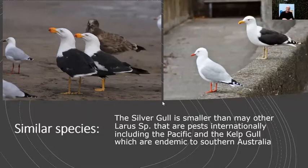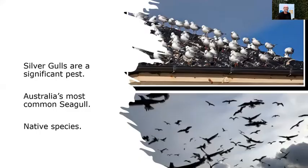But of course, it does have some similar species. In southern Australia, we have two other gull species, but they're significantly larger. They look a lot different. On the left, we have the Pacific gull, and on the right-hand side, with a silver gull there as well, is the Pacific gull. Sorry, the kelp gull. I get them mixed up. Good thing we're not talking about them today. But certainly when you're down around Tasmania and Melbourne, Port Melbourne, and out in East Gippsland, you'll see the kelp gull particularly. And when you see them together, there's a startling difference in size.